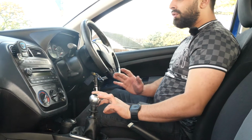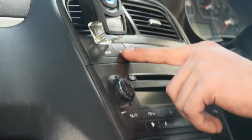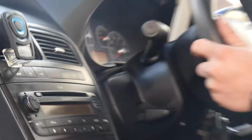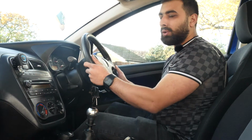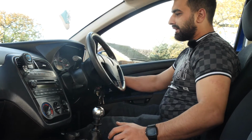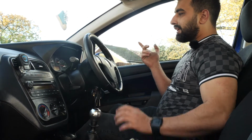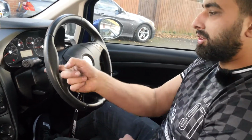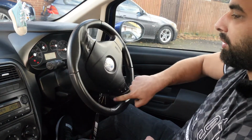And a cool feature from Fiat is that little button here. When you press it, there's a light on your dashboard that should say city mode. And I'll show you what it does. So activating the city mode, it makes the steering so light that you can actually turn it with only one finger.